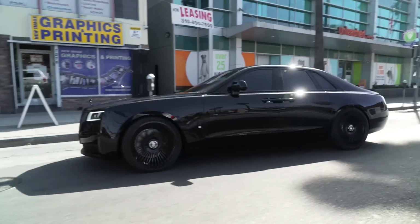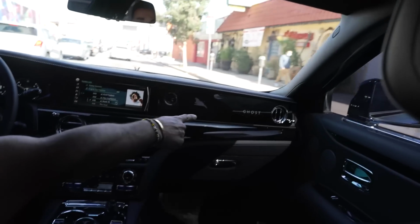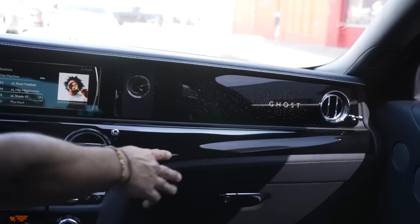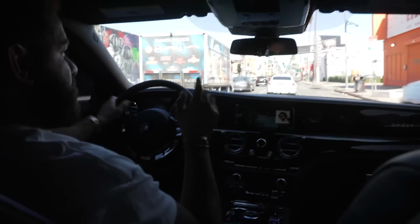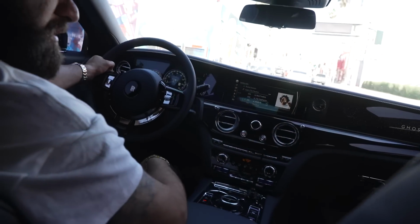It's a full black interior. I know you guys are used to the orange and all that. You gotta show that dash. You see it says Ghost right there. That's actually not a shadow or anything. This is all in there. So basically it's like the stars on the roof. His dashboard has stars as well and it says Ghost, so that's an option. But yeah, this is all black inside, black outside. Customer likes it all black, so looks really nice.